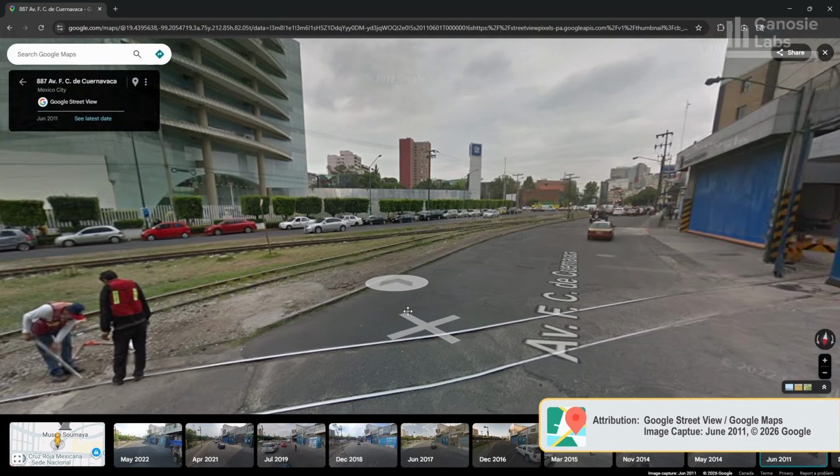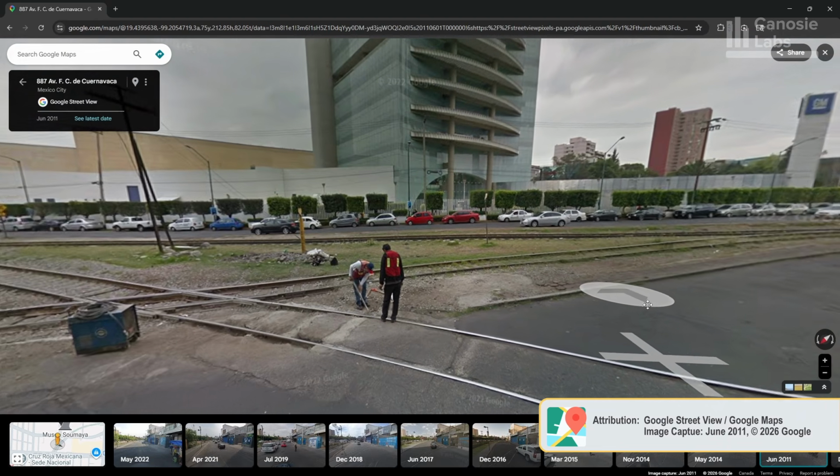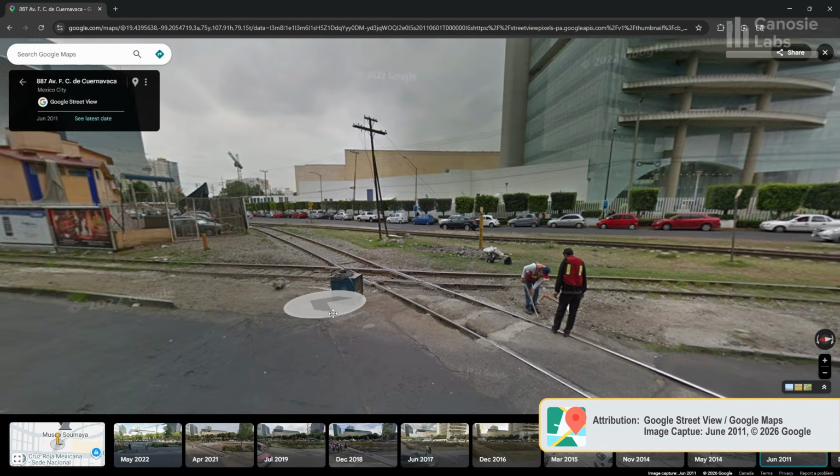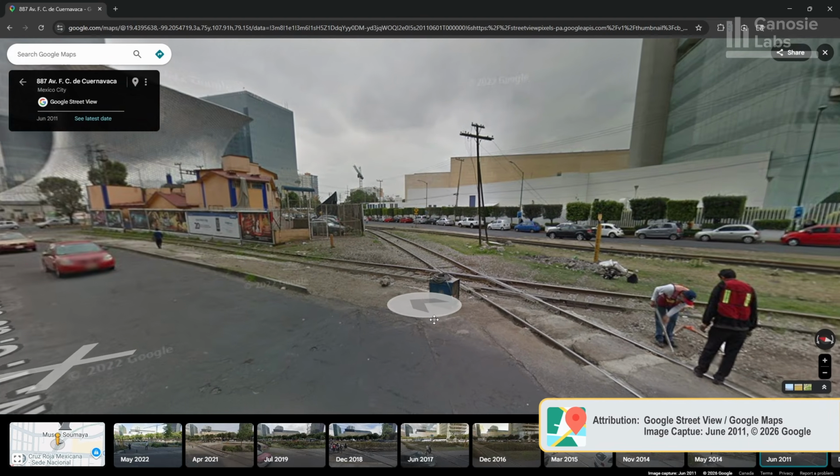And as a side note, Mexico City has some really interesting rail locations. In many areas, the tracks wind through dense, gritty neighborhoods, which can be a great source of inspiration if you're building switching layouts. I've already collected a bunch of areas that I want to recreate in Lego.